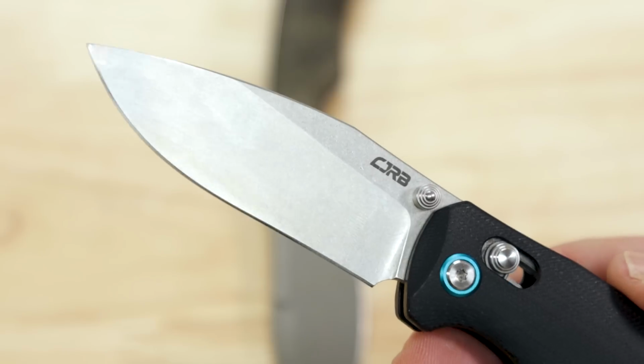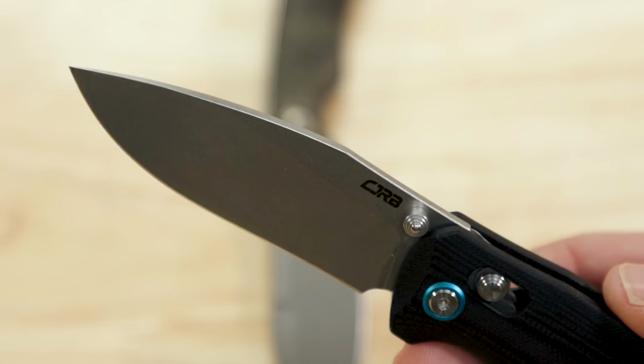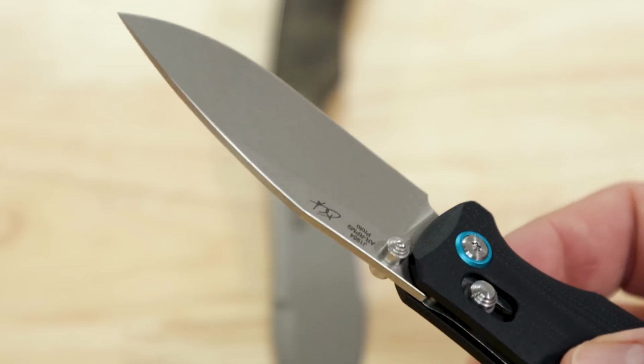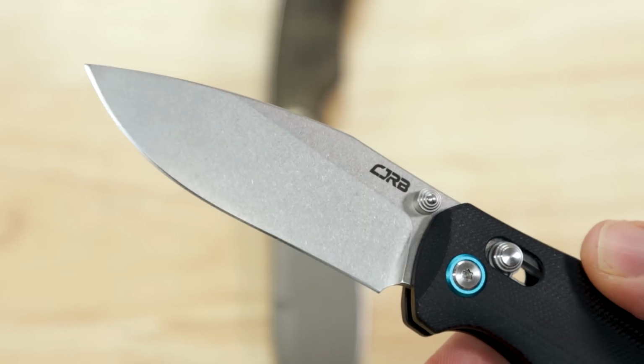So I want people out there to be able to get something of mine at a price they can afford. And that's why I went with CJRB, because I like Russell. I like working with Russell, and I knew they could make the knife. On top of that, I knew they could make the knife I wanted at the price it needed to be. Yeah, CJRB is great.